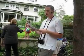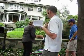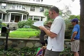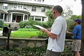Here we have 77 Montvale. It's 2.5-story colonial revival again. It has a semicircular portico topped by a turned balustrade, which extends to each side to form a veranda across the front of the house.